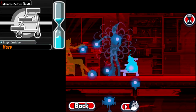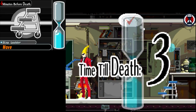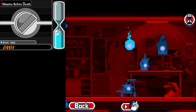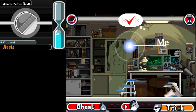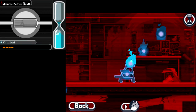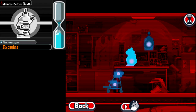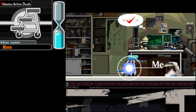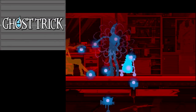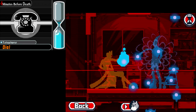It's about to end, but we can in fact move over here with the ladder. I didn't catch that. So, let's jiggle the hat. Conveniently lands right on that. Do we want to examine these? I don't know. Either way, we can now move the stepladder back. And then I think we need to get out of the way now.